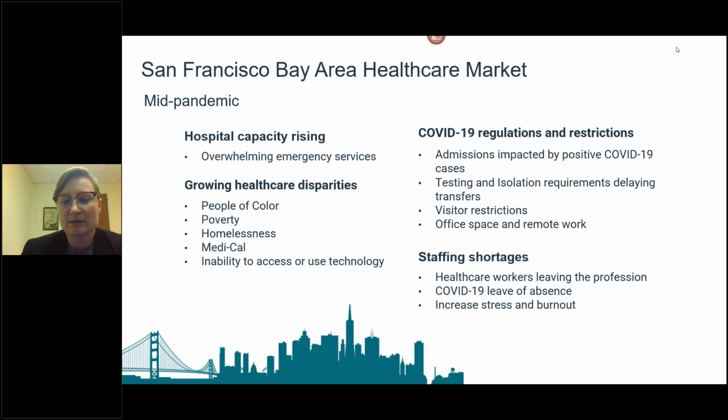Another big impact was office space and remote work. A lot of healthcare professionals in case management and social work were shifted offsite. These were positions that may never have been offsite before. I clearly remember when I was the assistant director of case management during this time, getting a call saying that all of my staff that were 100% on-site had to be off-site within a week. They didn't have cell phones, they didn't have laptops, and we had to figure it out. We got really creative with the resources we had, but it was tough.